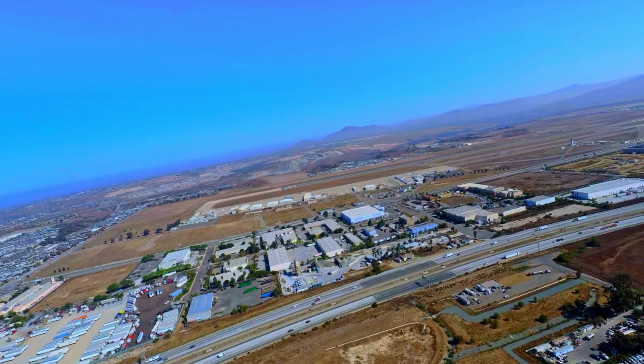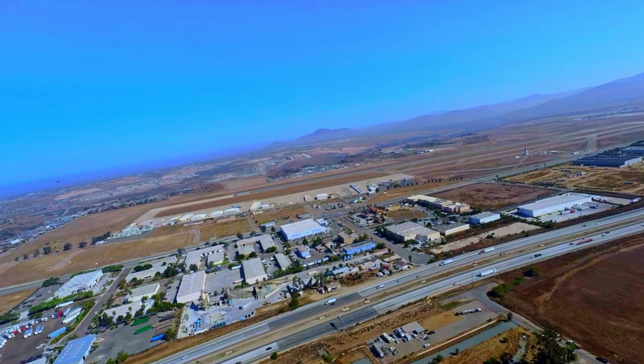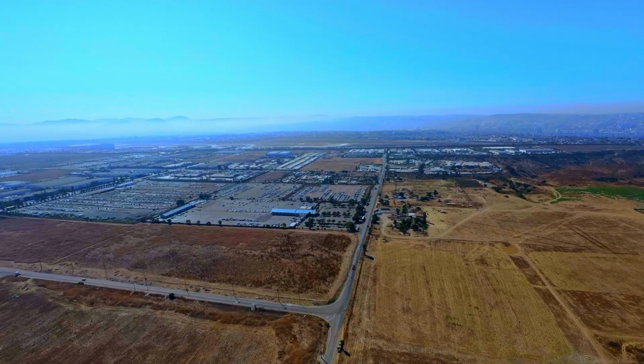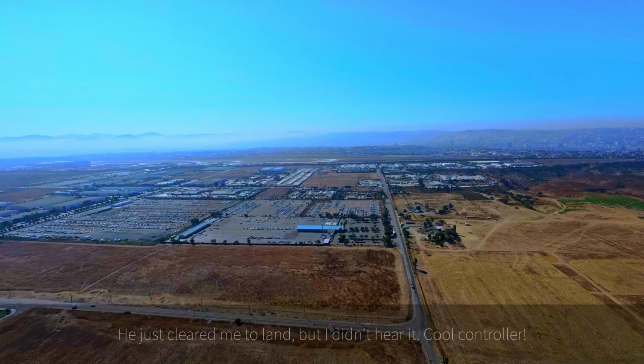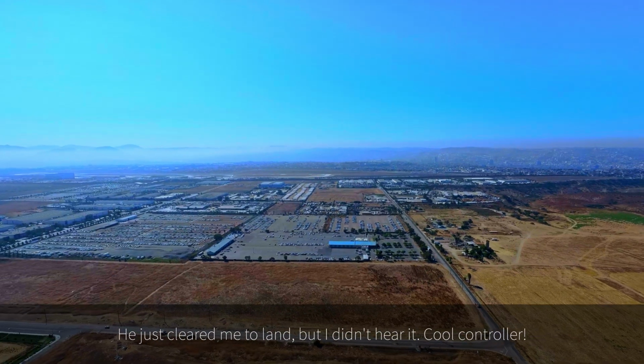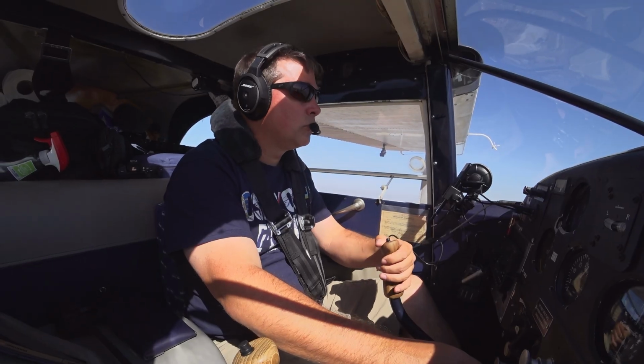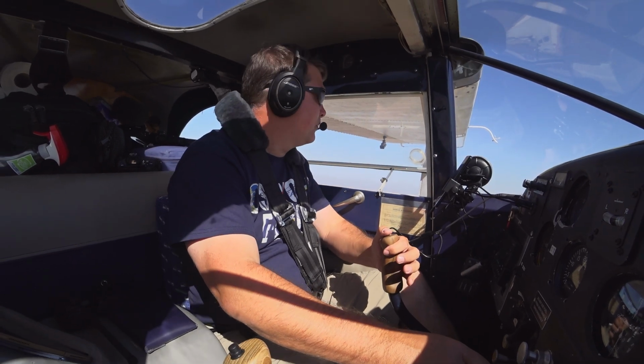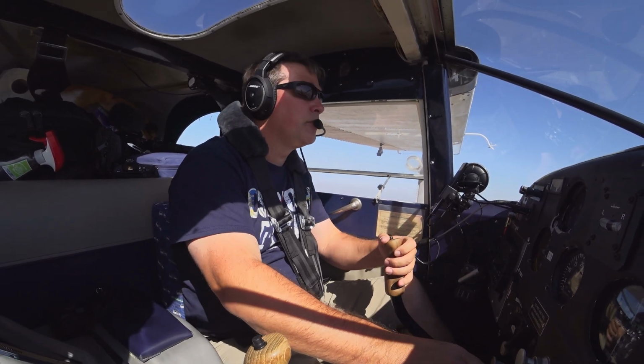Yeah, 5 Sierra Hotel, Luscombe's pretty much off your left side, turning into the downwind. We have them inside, 5 Hotel. Thank you. All right, there's the Alaska runway. 13 Kilo, runway 26 left, clear to land. Alaska 13 Kilo, runway 26 left, clear to land.